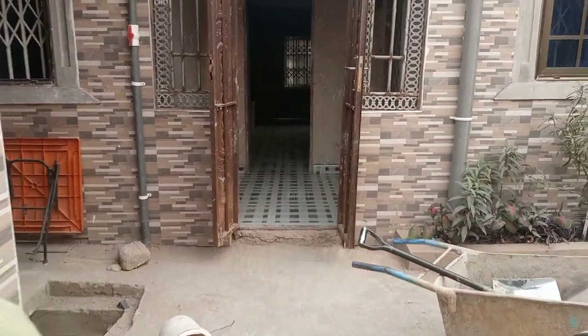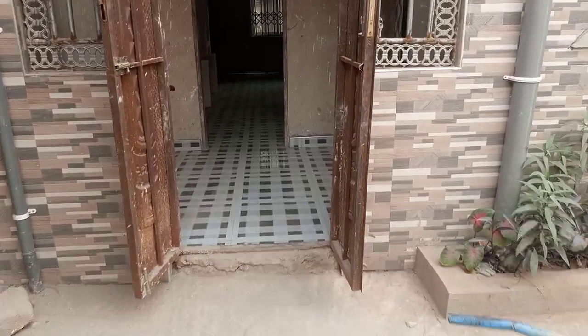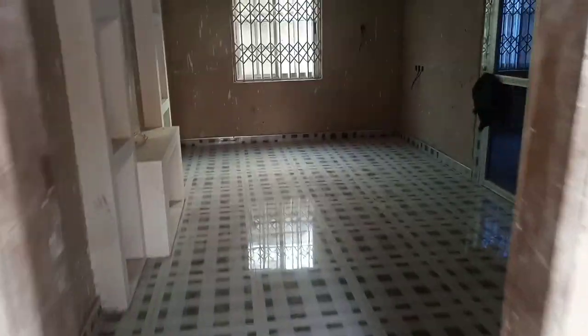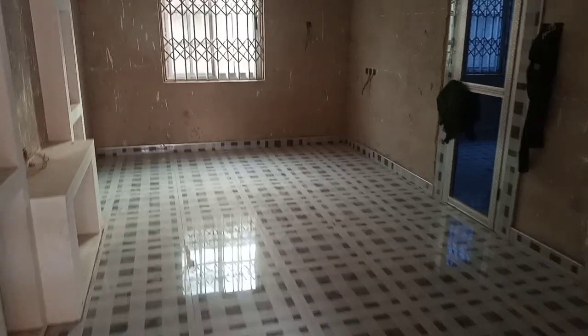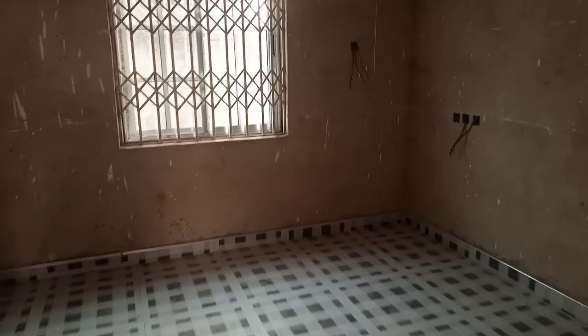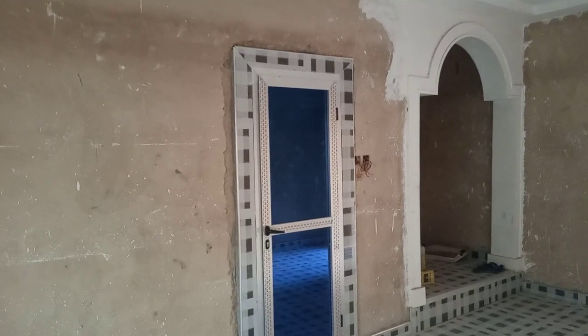Yeah, so this is another guest room. The guest rooms are 10, like I already told you. So it's almost getting dark here because it's almost 6 o'clock here. So I wouldn't be able to take you through all the guest rooms. I wouldn't be able to do a tour of all the guest rooms, but I'm just going to take you through a little bit, for you to see everything with your naked eyes.